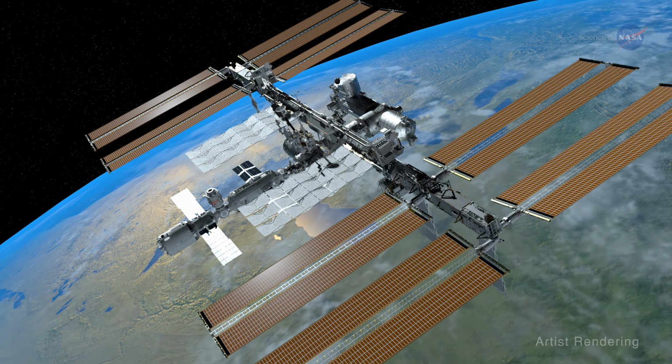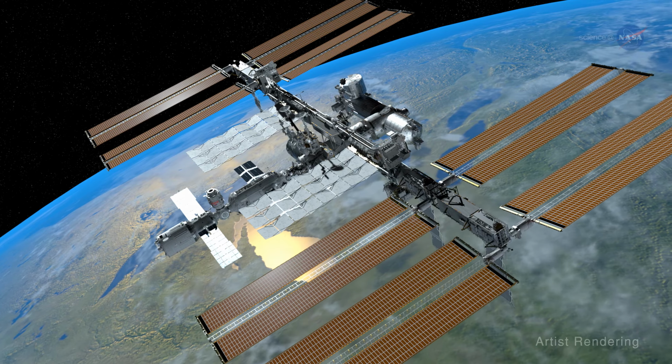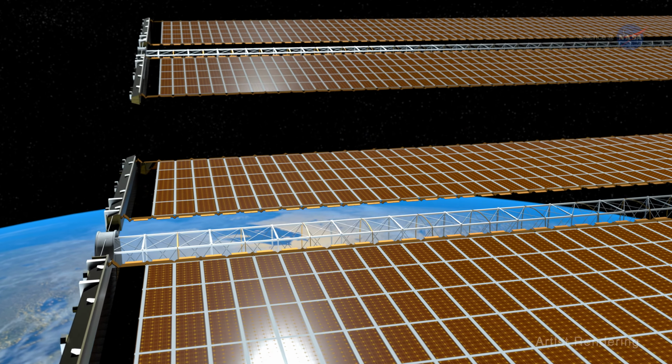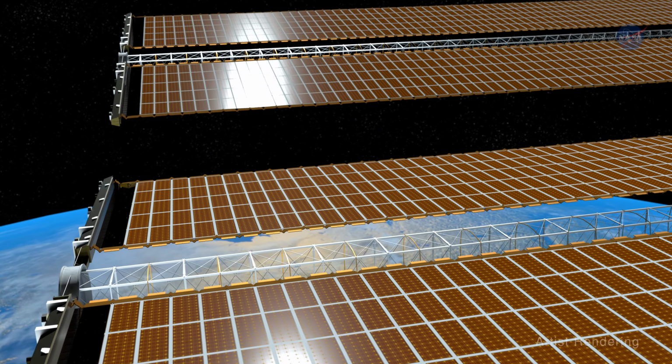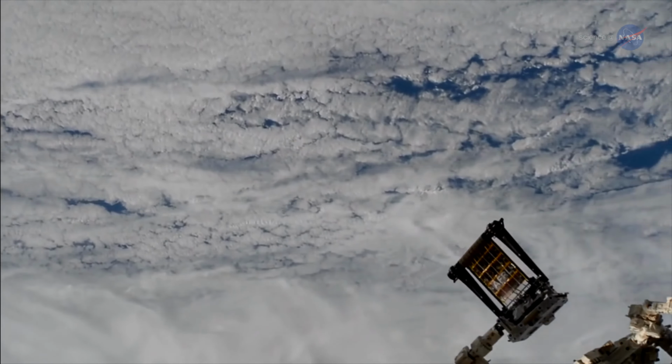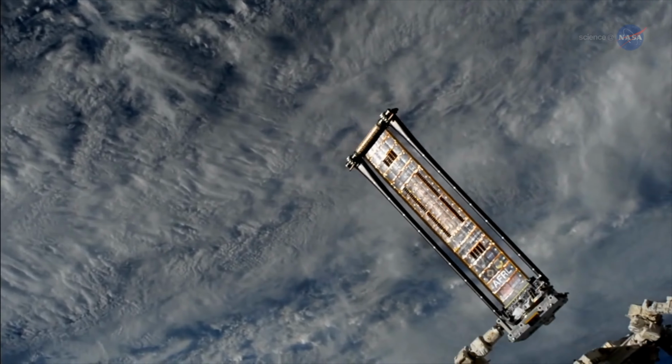Since its inception, the International Space Station has been powered by large, heavy, and complex solar panels. But as expected, these panels have slowly degraded over time. As a part of an experiment, the station's robotic arm unfurled the first ROSA, or Rollout Solar Array, in 2017, testing a new and unique concept.